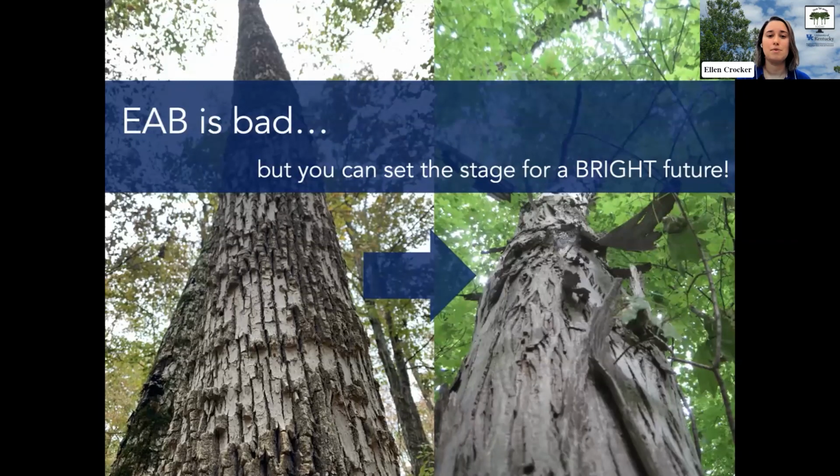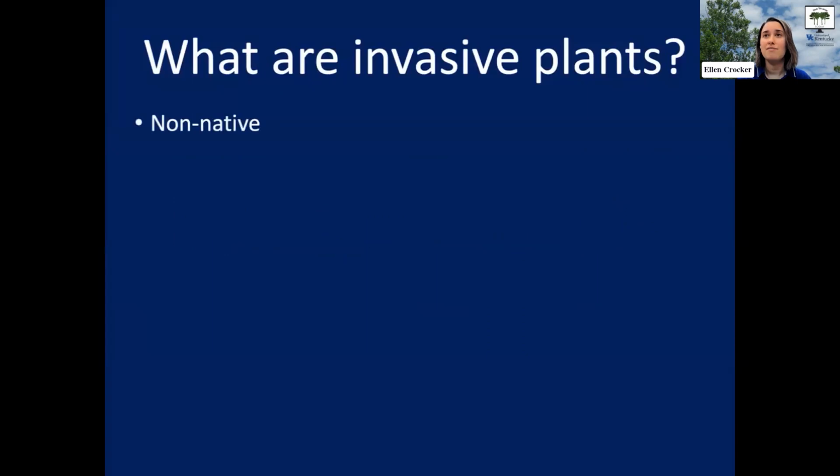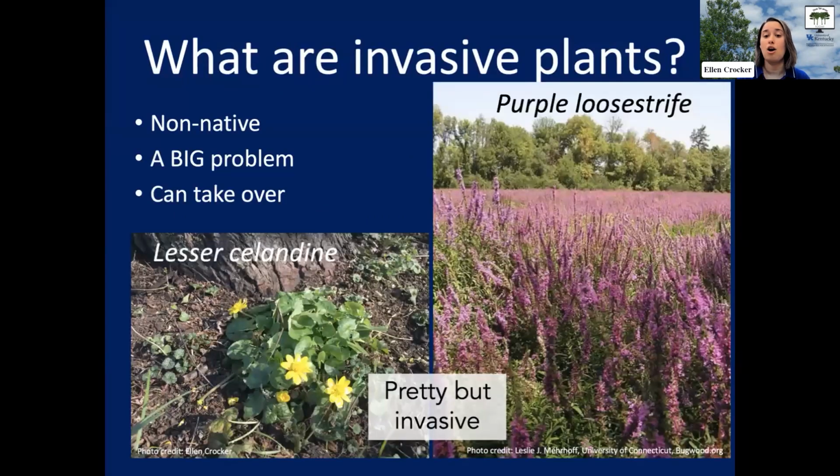So that's just one example with the emerald ash borer, but we could talk hemlock woolly adelgid and other invasive insects and diseases. But I want to give a little bit of time to invasive plants as well, because that's another major forest health threat, and there are lots of them out there. So what do we mean by invasive? We mean that it's not from here, it causes problems, and it can take over.